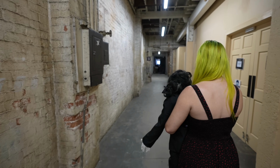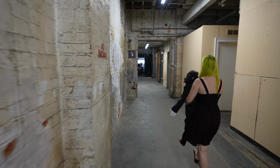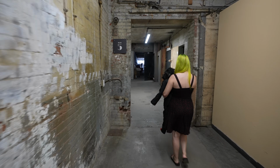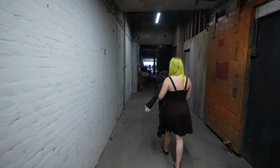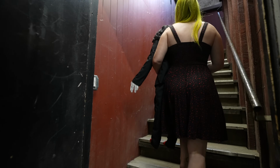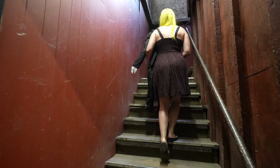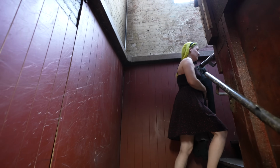Now, as we walk up there and we walk down this hallway, we're gonna come back down it in a little bit and we're gonna line up some shots, talk about what happened and even go down inside the basement. But this here, right above where Jessica is right now, is the bathroom from the movie Saw. Now these steps were used in the filming as well. We're gonna talk about it in just a moment. But the whole point of this is to go all the way up to the top, the second floor of this building.